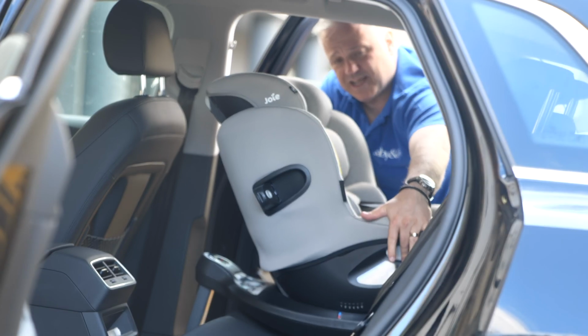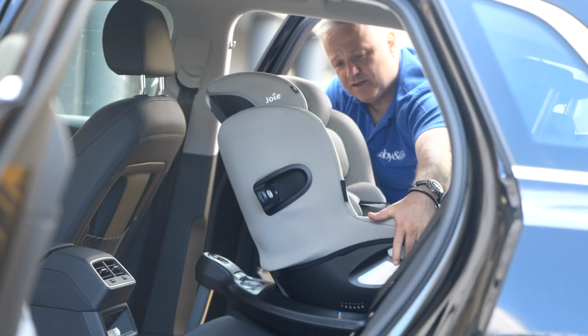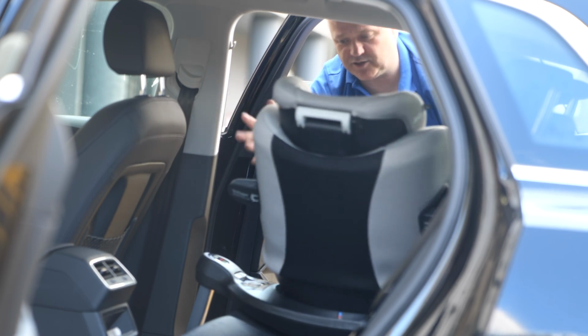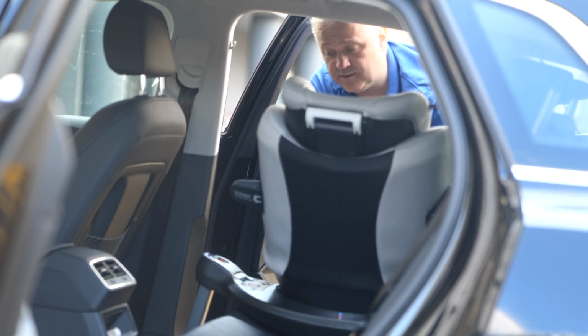You've got your rotating function on the side of the seat here. So these are on both left and right hand side. So you would squeeze and rotate to the door side to make it easier to put the child in.